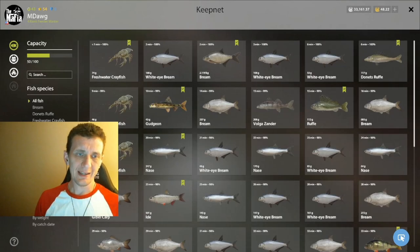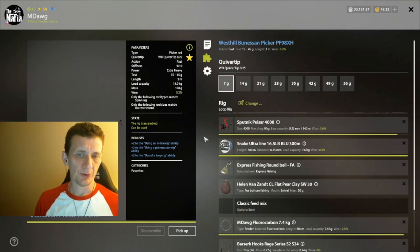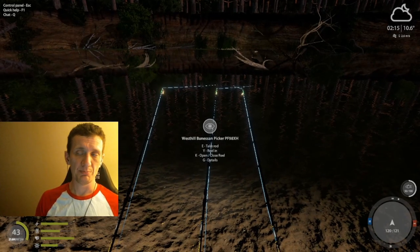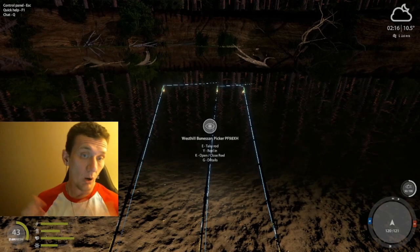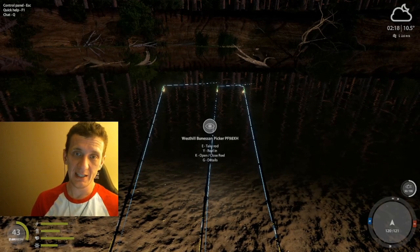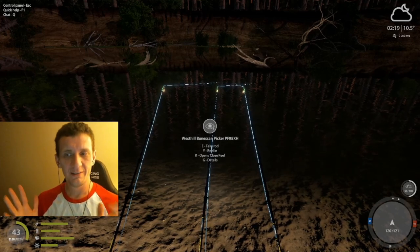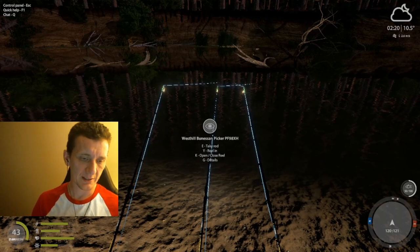So I feel like if you're lower level, this isn't a really good spot for you unless you just want to catch a bunch of different species. Or if from a low level you want to roll the dice and see if you can get lucky and hit a Donets Ruffe trophy way earlier than your average bear kind of thing.